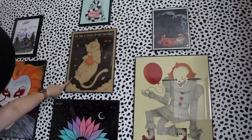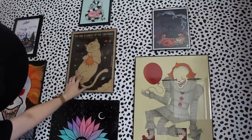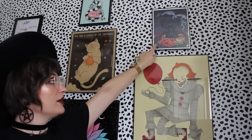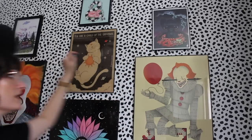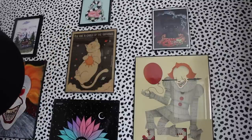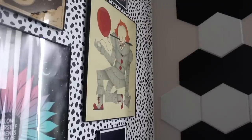This one, the You Are the Child of the Universe picture, is from Snakes and Roses. They also have their own website. This cute Halloween kitty right here is also from Sugar Fueled. And then up here, this Beetlejuice one is also from BAM Illustrations. I was about to leave this section and move on without even talking about that one. That one I got off of Etsy.